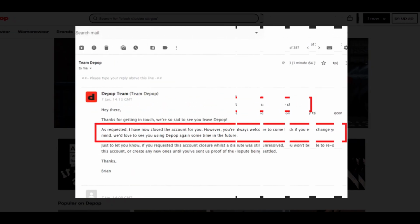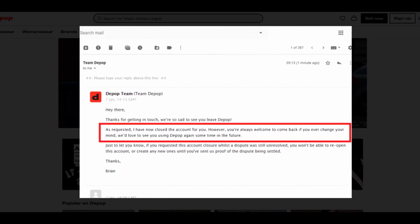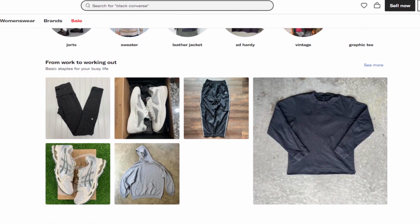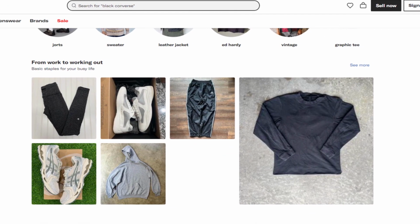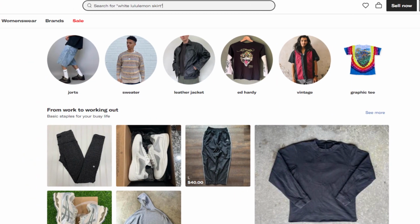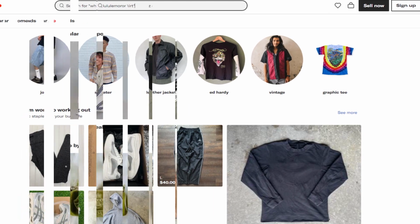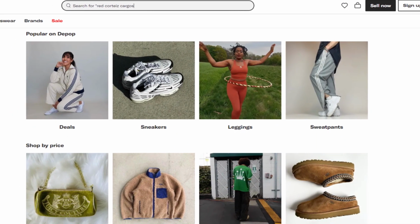Most asked question: what happens when I deactivate my account? So the answer is, you will no longer have access to your Depop account and you will lose all of your saved settings. Please note that you cannot have any open disputes before closing your account, so if you do have any outstanding, please ensure they are resolved. Only by using this method, you can easily delete your Depop account.